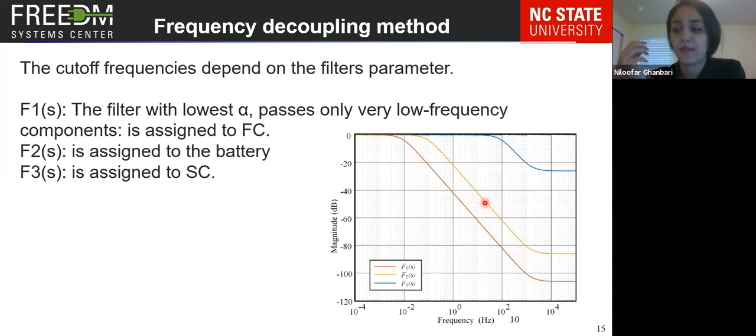It is an iteration thing: we select a random number and see how the system responds. Also, through the mathematical equations that I'm going to explain in the next slide, we decide what these values of alpha should be to have a stable system.